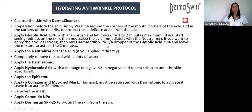Glycolic acid 30%. Okay, share screen again. Okay, here we are. Great, so we are going to apply the glycolic acid 30% and leave it for 1 to 2 minutes. After that, we are going to apply the neutralizer on top of the glycolic acid, and immediately we are going to remove everything with water.